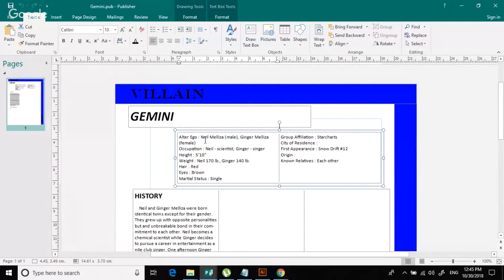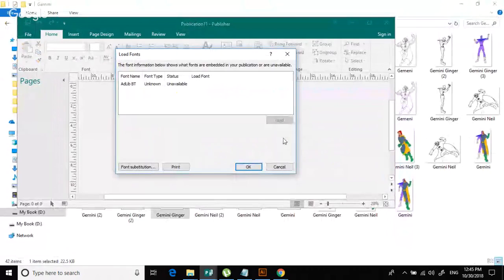Yeah, so their stuff information. Okay, I just came here for their eye color. Hair red, eyes brown.